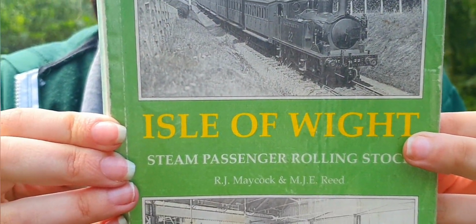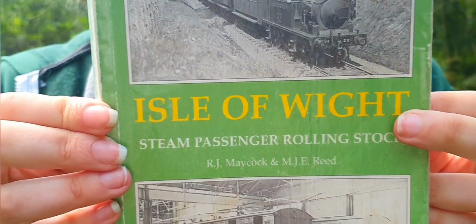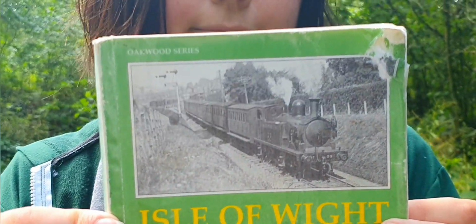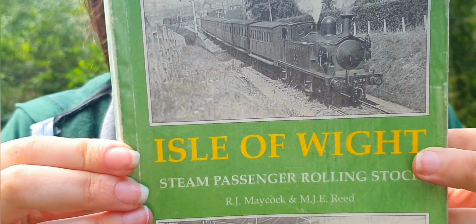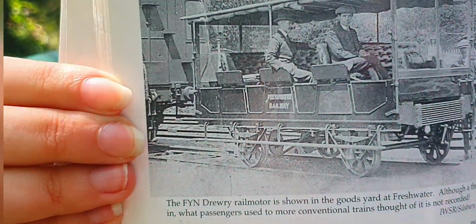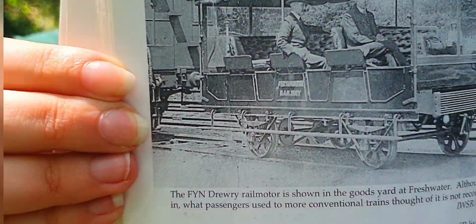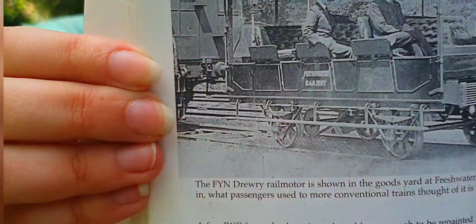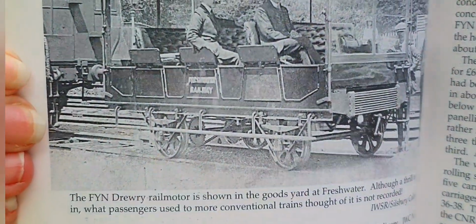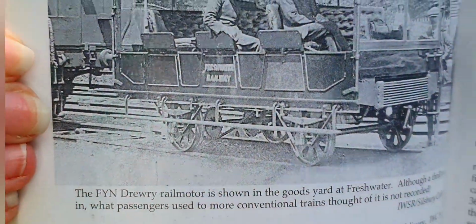Once again we come back to the superb Isle of Wight Steam passenger rolling stock book by Maycock and Reed, presented superbly by Nell, looking glamorous as always. Now if we turn to page 48, you can see here the picture of a very odd vehicle. This is in fact a petrol-driven Drury rail car bought in 1913 by the railway and used on passenger services by the company. Now the caption reads, "Although a thrill to drive, what passengers used to more conventional trains thought of it was not recorded."